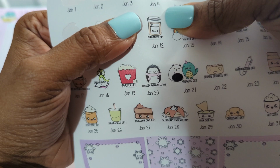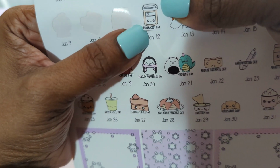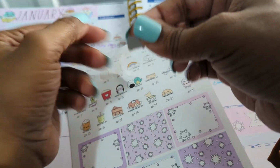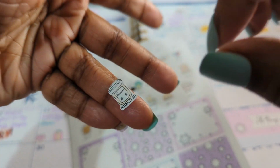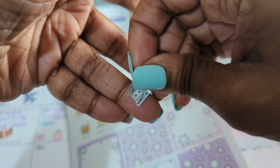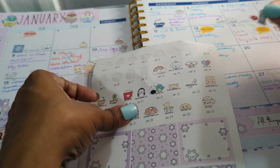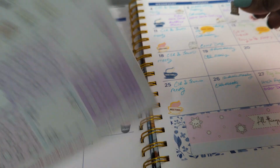What is this? Pharmacist Day? All right, give it up to your pharmacist on the 12th, okay? If you're a pharmacist, it's National Pharmacist Day, okay? Is that a jar of pills? It is. It's an interesting day.